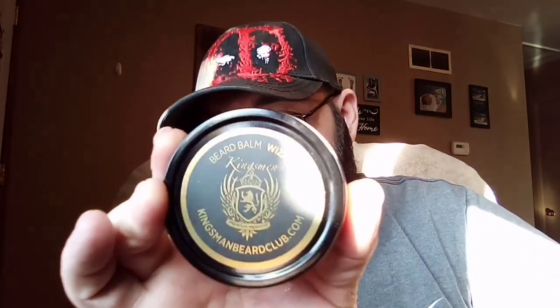Now, the scent that was on this one, this is the Wizard, which I don't believe is available anymore. And I just have the balm here, which is blueberries and thyme, which has this nice fruity, spicy kick to it. Really, really nice.